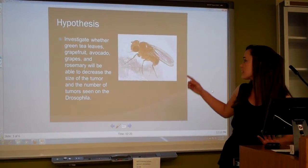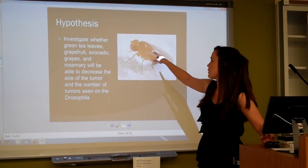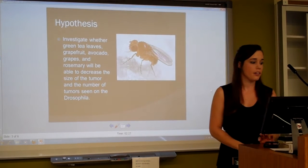Now the picture here displays what a normal Drosophila looks like, but when they have these tumors, they're little black dots around the wing area.